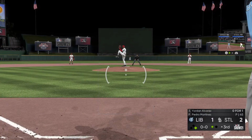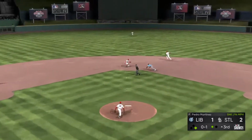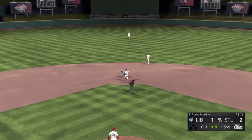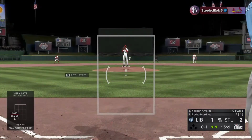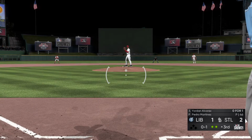That'll bring up Yordan Alvarez. 0 for 1 for him here in this one. Strike called. Now the throw down. Ball's there, and he is out. Good throw. A 2-1 score here as we play inning number 3.